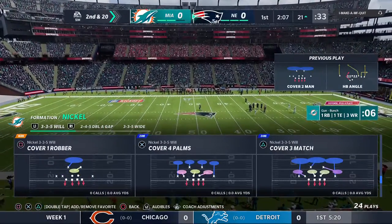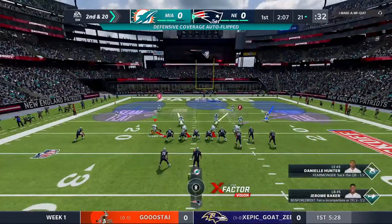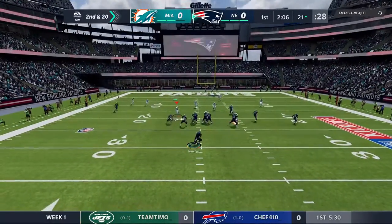And turn this into bigger points. Their thinking is a touchdown is really what they should get. Starting here, getting 3 points at the end of this drive, that would feel disappointing.